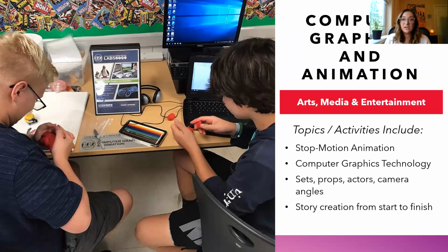Computer graphics and animation also dovetails into some of your available pathways, and they do stop motion animation in here. You can see they're working with clay for that particular activity. There's also things like, how do you create a story from start to finish? How are you delivering this information in an animated way, and why would you do that as opposed to, say, a live action?